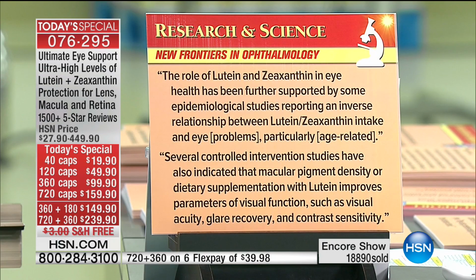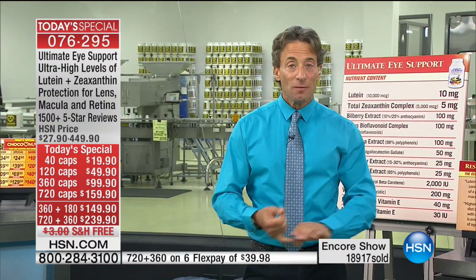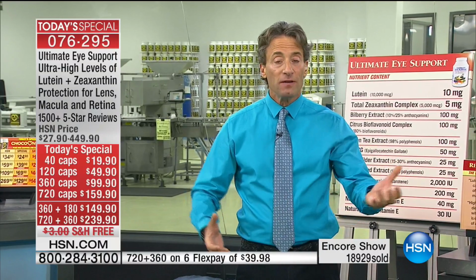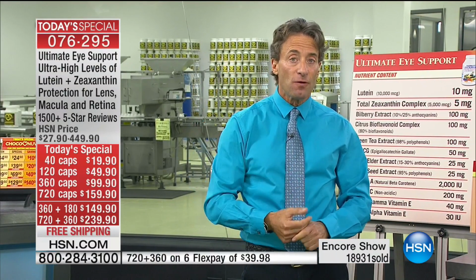Several controlled intervention studies have also indicated that macular pigment density or dietary supplementation with lutein improves parameters of visual function, such as visual acuity, glare recovery, and contrast sensitivity. So meaning that the lutein and zeaxanthin we consume today determines, I was talking about this before, how well we deal with glare, like the sun early in the morning or the end of the day, how well we go from a bright environment to a dark environment, how quickly our eyes accommodate and adjust, how quickly our eyes adjust and accommodate changes in distance of our focal length.